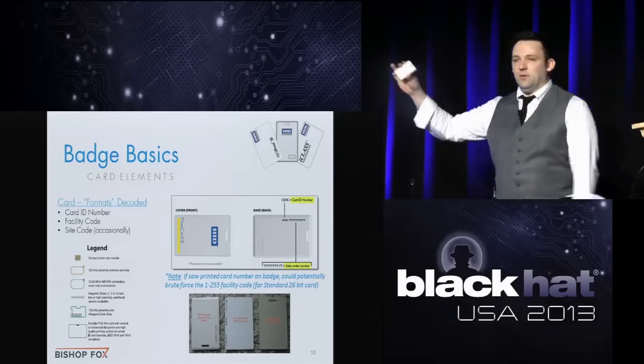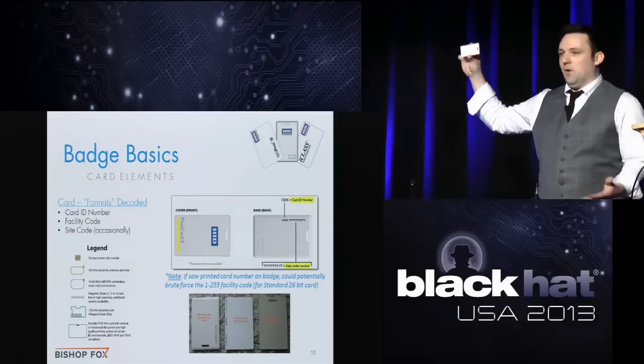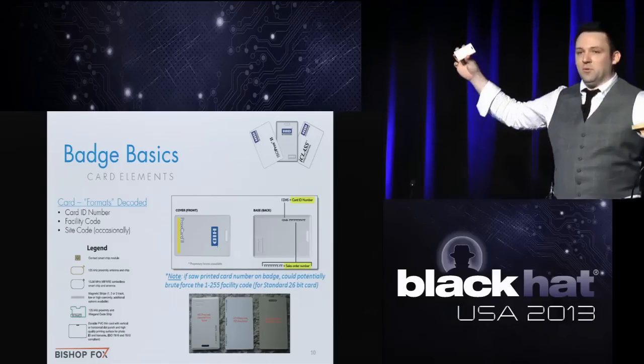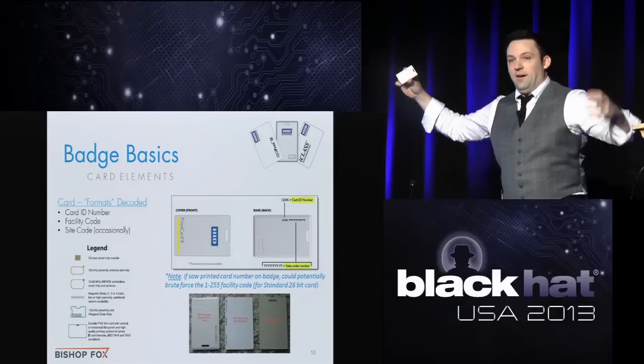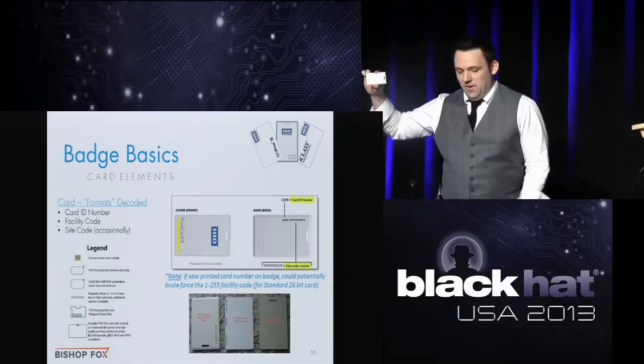It has nothing to do with you as a user whatsoever. So if you want to buy more cards, when you call up a sales guy, you read that number off to him so he can print you more. It has nothing to do with authentication or getting into the door or anything like that. Took me forever to find that.